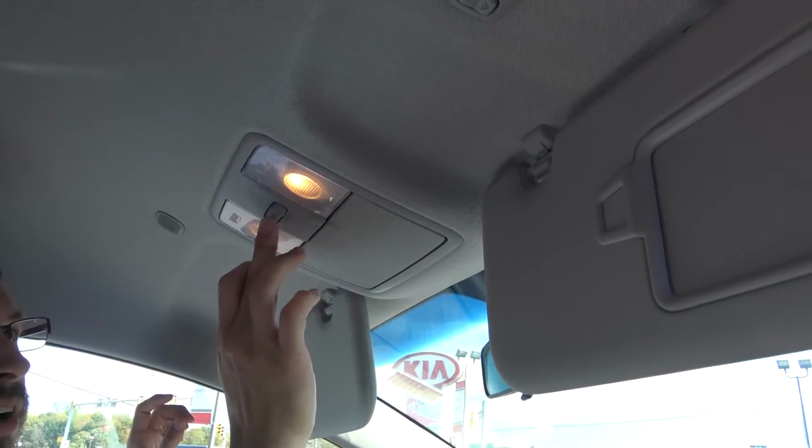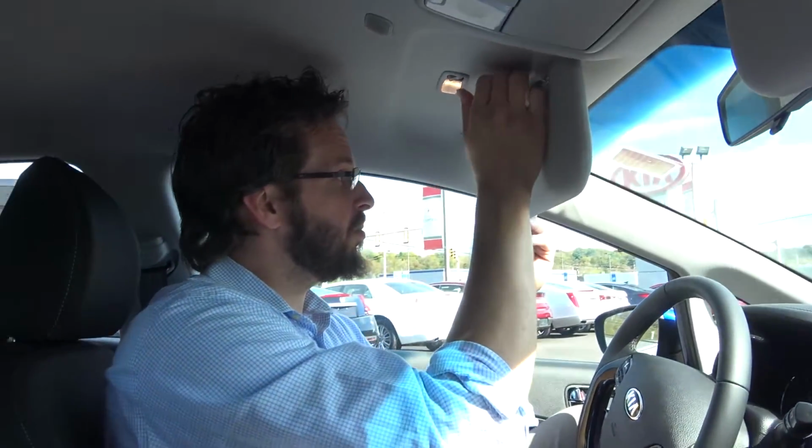So you don't have to worry about these lights while you're driving. Hopefully you're not driving and checking yourself in the vanity mirror. But if you look this good, I don't blame you. All right, let's go check out the back of the car.